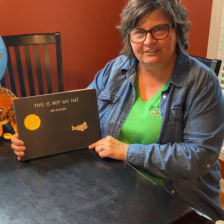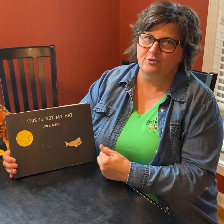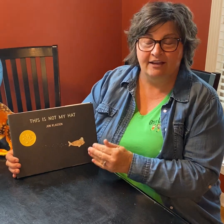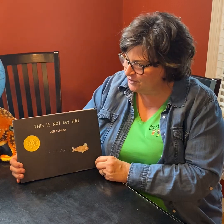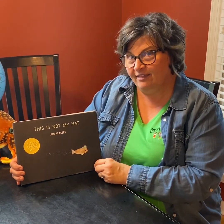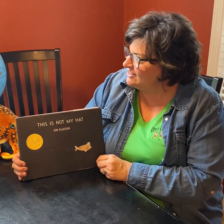All right, boys and girls, I hope that you enjoyed This Is Not My Hat by Jon Klassen. This is one of Mrs. Balmer's favorite stories. I love it because you have to use your imagination to figure out how the story ended. What do you think happened behind all that tall grass and plants where no one can see? Use your imagination. I know what I think. What do you think? That's all I have today on oceans.